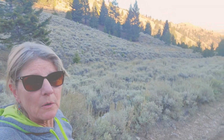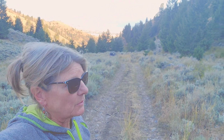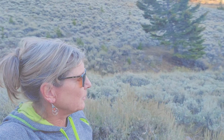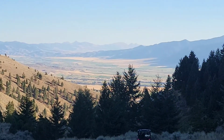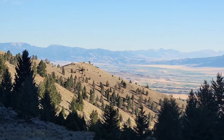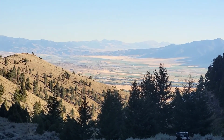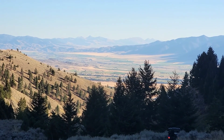So we're up in the Tobacco Root Mountains, about 10 miles up, and the sun's going down, so it's time for us to head back. But I just wanted you to be able to see what the burn looked like. You can see how hard the forest fighters must have worked to cut down and try to stop it. And they did do an amazing job. But check out this view. That's Ruby Valley. But anyway, it's beautiful up here.